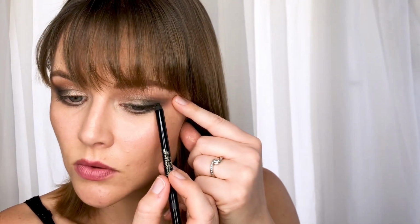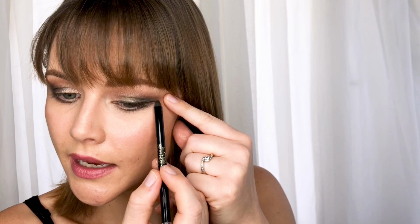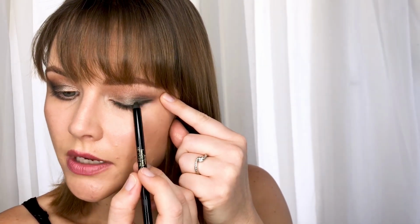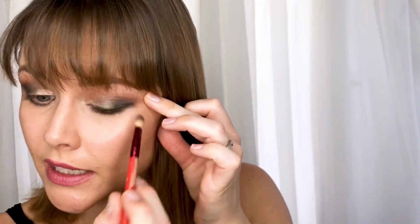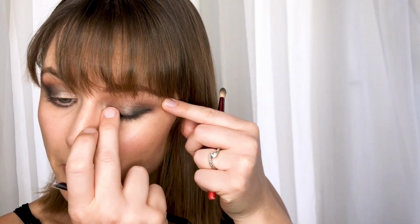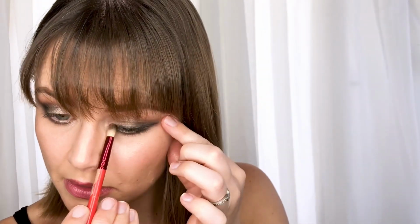And then on this outer corner, I'm going to extend it a bit out just to again create that elongated eye look. And I'm just going to darken it ever so slightly just on these outer corners. And I just want to soften that. And just in here on this lash line, just blend it and smudge it a little bit in there.